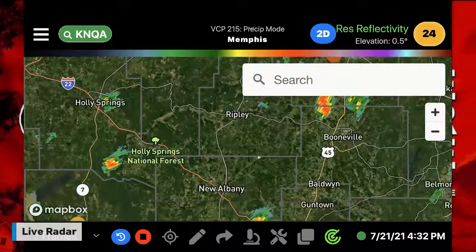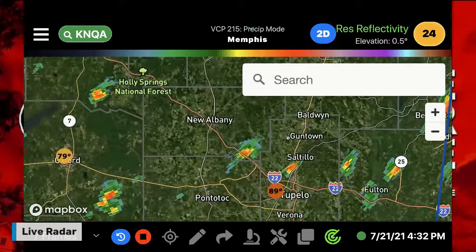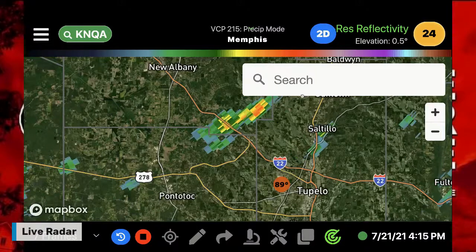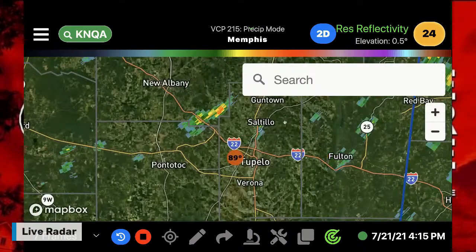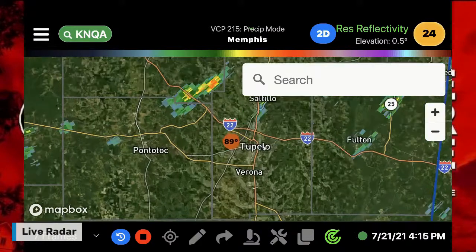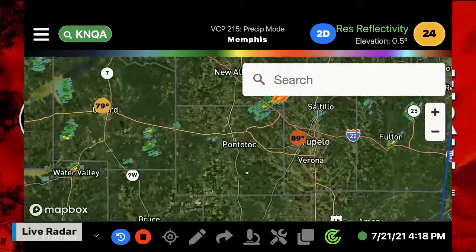Now let's go a little bit further east and south and take a look at our friends near the Tupelo, Mississippi area. There are a couple of showers to deal with between New Albany and Tupelo along the 22 corridor, or along the 49 corridor between Tupelo and the Saltillo area. So just note there are going to be a couple of small showers to deal with on your drive home, especially if you are heading north or west of the city of Tupelo right now. There are also a couple of showers just south of the 278 corridor between Oxford and Pontotoc, Mississippi, but those look like they're going to stay south of the interstate, southeast of the city of Oxford.